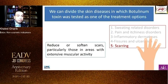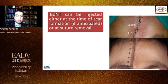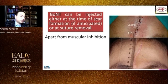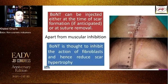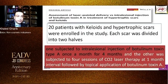Finally, scarring. We know that botulinum toxin can reduce and soften the scar, particularly in areas of extensive muscular activity. Botox can be injected either at the time of scar formation or at the suture formation. With this nice application, we have good scars after injection of Botox. Apart from the muscular inhibition, botulinum toxin is thought to inhibit the action of fibroblasts and hence reduce scar hypertrophy. This is another publication: surgical removal of the scar and injection of botulinum toxin followed by carbon dioxide laser had good results.